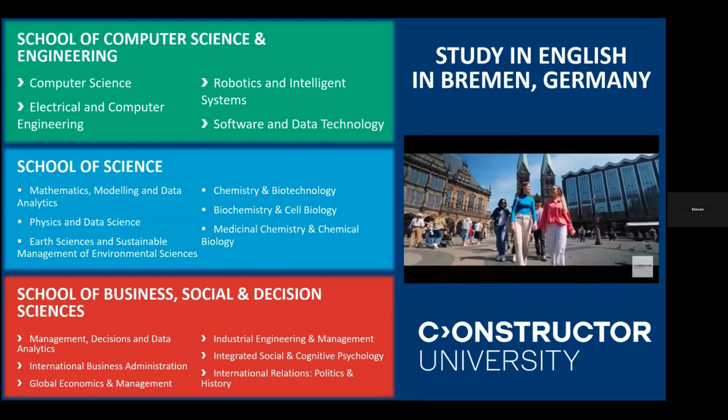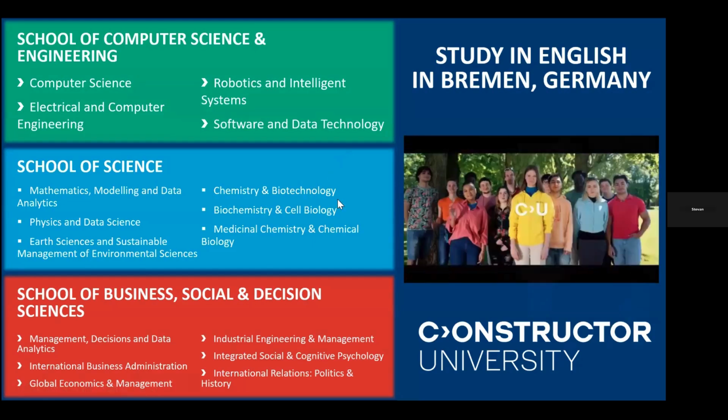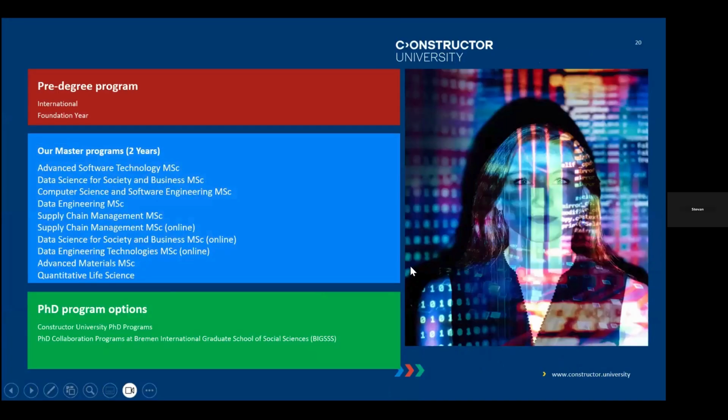And if you want to continue for masters as well, we do provide different master programs, 2 year programs for the master.